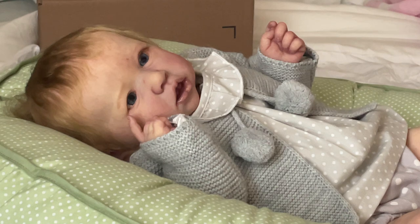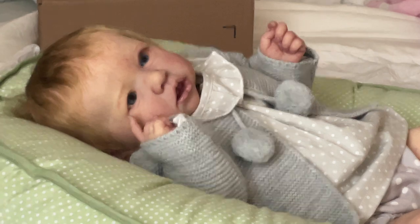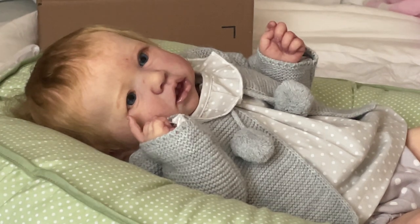Anyway, guys, thank you so much for stopping by again for another box opening. But this one I had to do. I really wanted to buy from this artist again. And I am so in love with my Lulu from her. And I love her style of painting. And I love the varnish. It's a little more textured varnish. I just love it. And I think they're absolutely gorgeous. And I am so pleased.